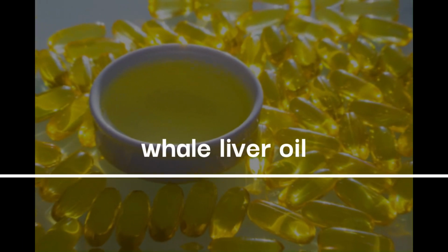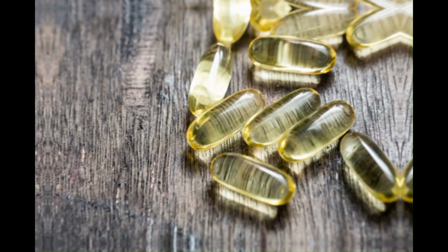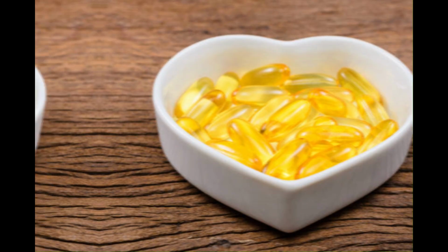Cod liver oil. 1 tablespoon of cod liver oil contains about 1,300 international units of vitamin D, more than double the daily requirement, 600 international units per day.